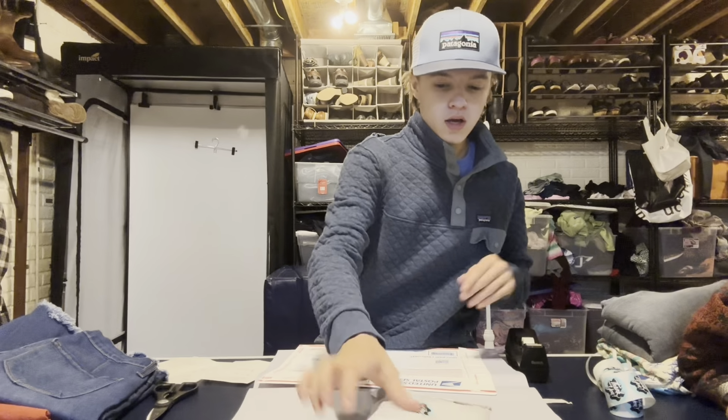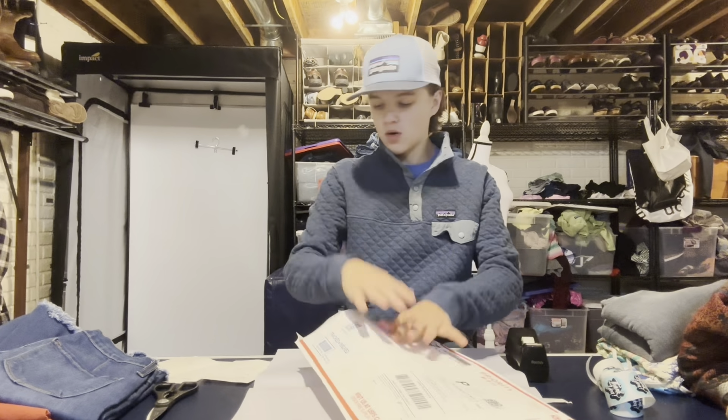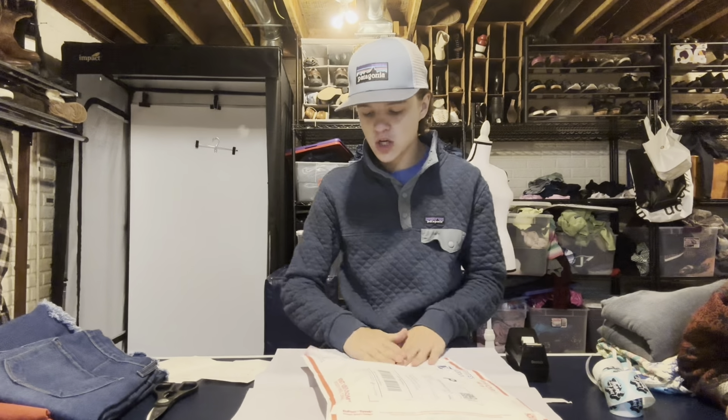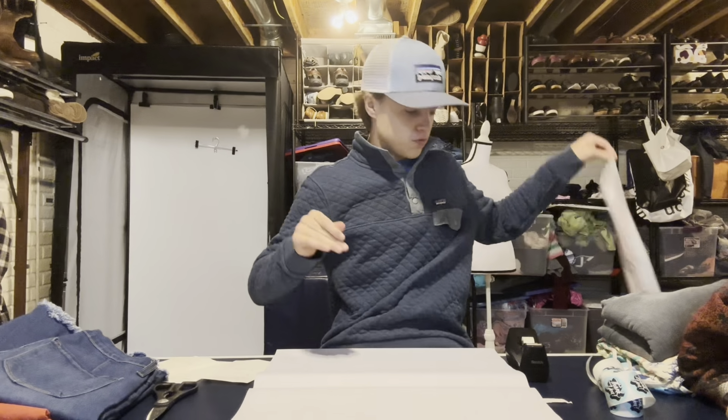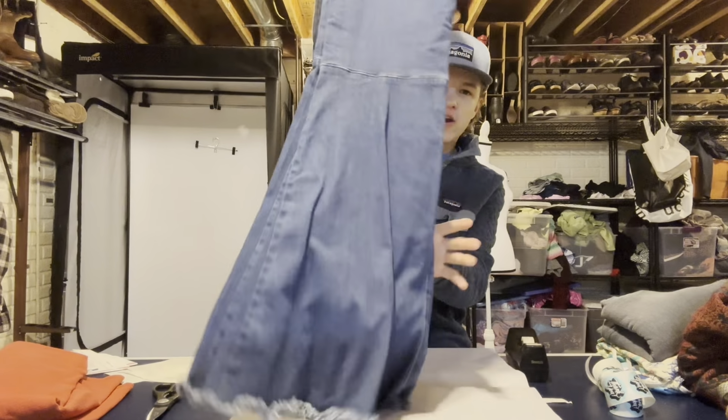So yeah, I think I paid $5 for this one, and my profit, I just stood on the ground, was $17.40, which isn't a lot, but it was a very quick sale. Alright, next were these Judy Blue bell-bottom flare jeans.